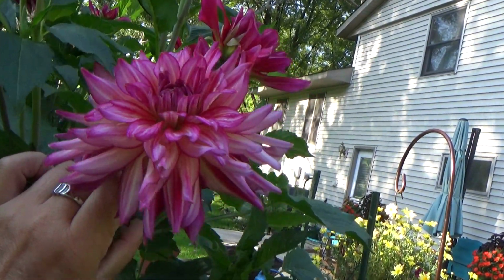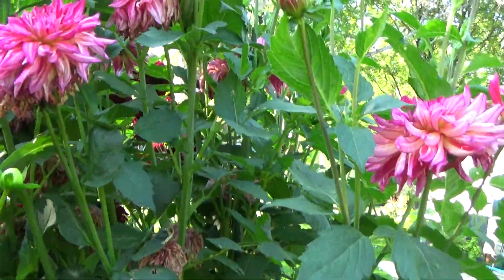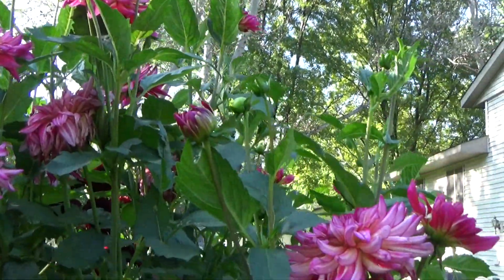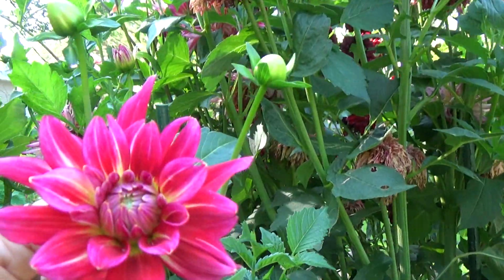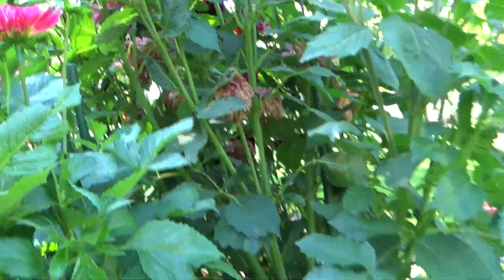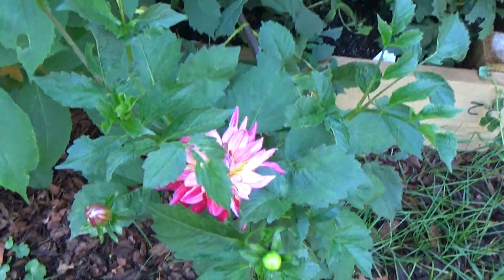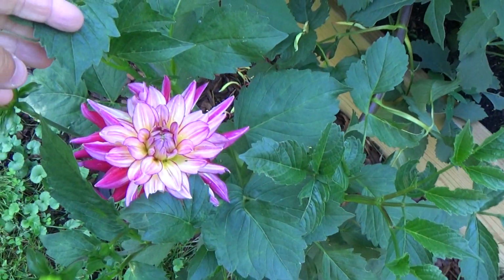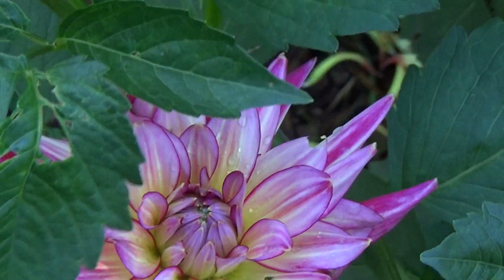That is so pretty. The smaller head ones tend to have a lot more blossoms on it. If you can see, that whole thing here is the same plant. So I'm thinking if these don't overwinter for me really well inside, I might stick with a little smaller variety. That way I get more blossoms. This one's just kind of ventured out here. And they are beautiful.